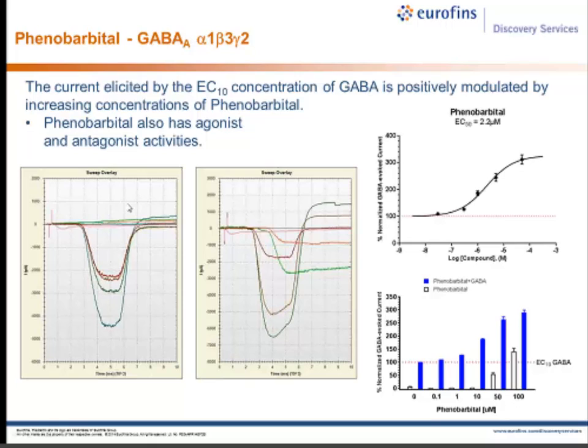So these traces on the left are the three lower concentrations of phenobarbital. Here's the EC10 GABA alone. It's around a little over 2 nanoamps, and then we can clearly see with increasing concentrations of phenobarbital that we're able to positively modulate that GABA current. Up here are the traces for the phenobarbital alone, and we can see at these three lower concentrations that we're not seeing any direct agonism of the GABA channel.